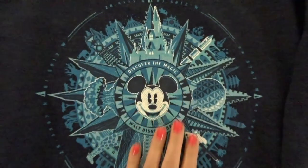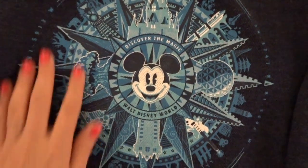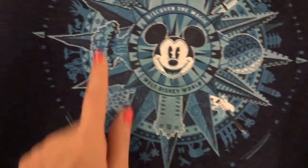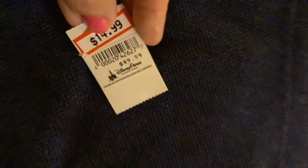And then I got this one, which is warm. It's like fuzzy on the inside, which I like, so it'll be extra warm. And then it has this design on the front that says Discover the Magic Walt Disney World, and it's got something from all four parks. And this one I believe is also $15. Yes, this was also $15 instead of $50. So I thought I did really well getting those two.